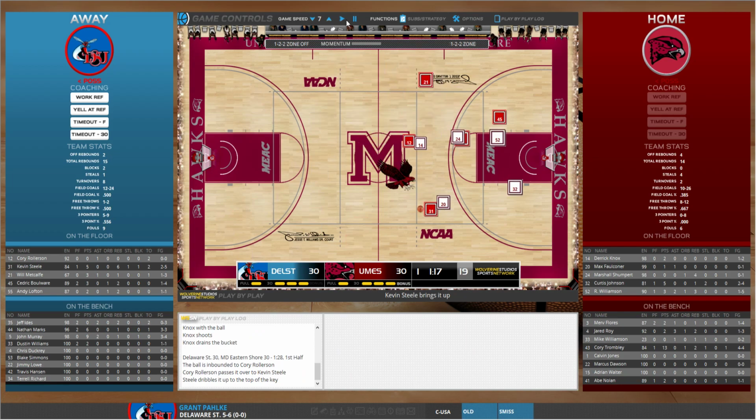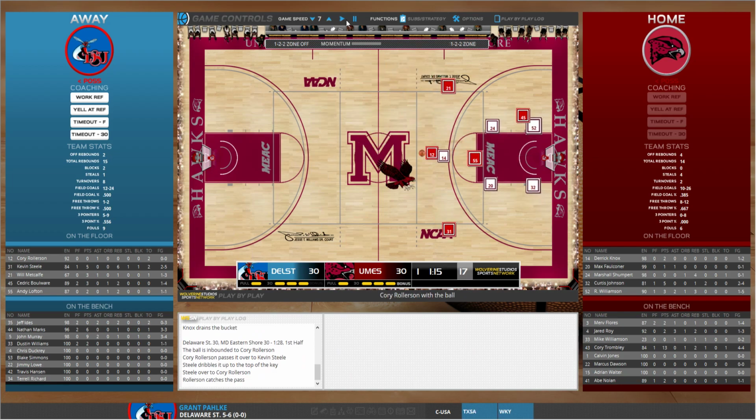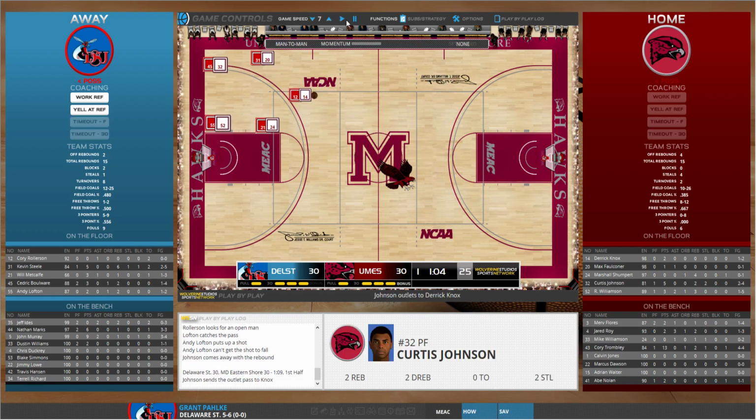Press is on, but Steele, they break the press. Steele with the ball, left wing. Passes to Williamson, top of the key. Over to Lofton at the free throw line. Lofton takes the shot, and he misses. Rebound by Johnson. Johnson outlets Knox.